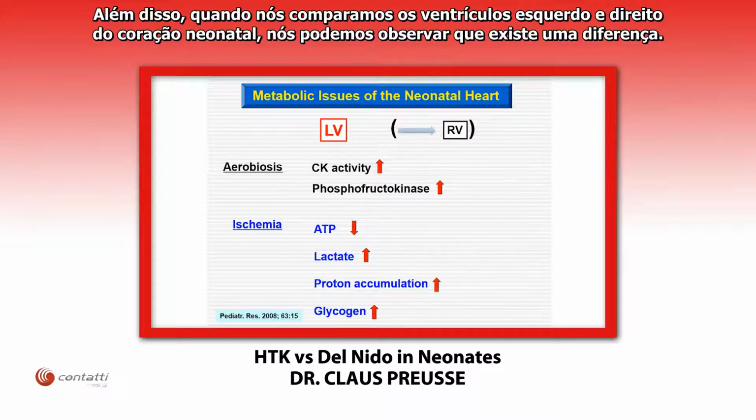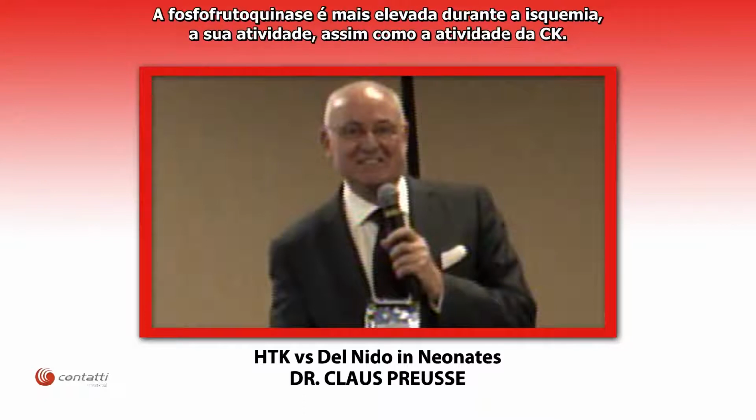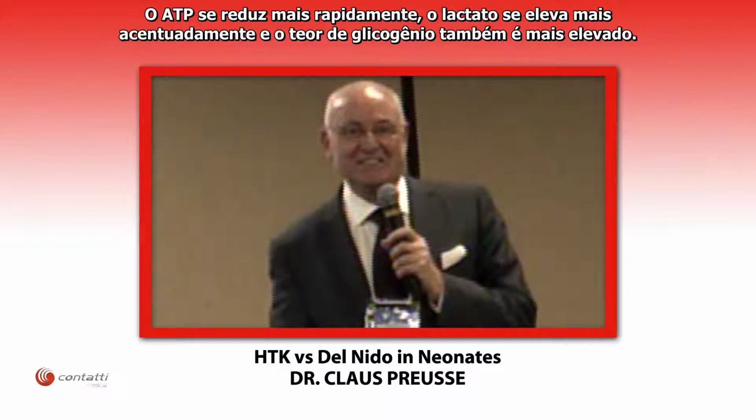Furthermore, if we compare the left and the right ventricle of the neonatal heart, you see even during aerobiosis there is a difference. The phosphofructokinase activity is higher, as well as the CK activity. During ischemia, ATP decreases faster, lactate increases higher, and the glycogen content is higher as well.